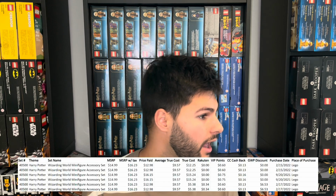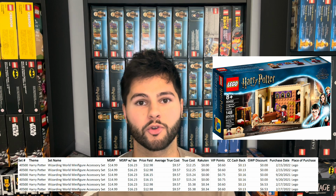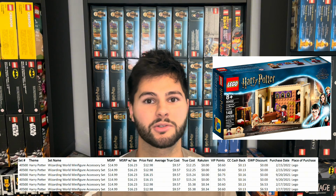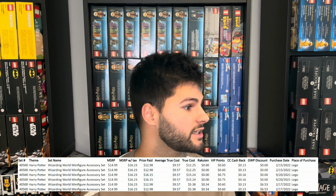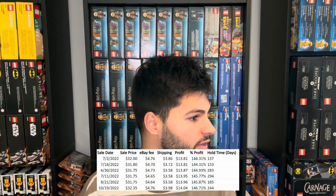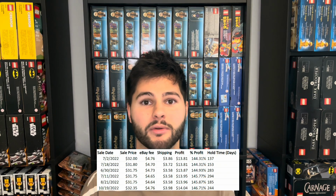My second best investment was the Wizarding World Minifigure Accessory Pack. I had 8 of this set, but I only sold 6 in 2022. I was able to lower my buying costs by buying some of these during the Hogwarts Gryffindor Dorms gift with purchase. That was a minimum spend of $100 to qualify for it, and I sold the set for $70, which is another great resale price for a gift with purchase at that minimum spend. My average cost ended up being $9.57 for these sets, and I sold them for about $32 each and profited 145% after fees and shipping with less than a year hold time.